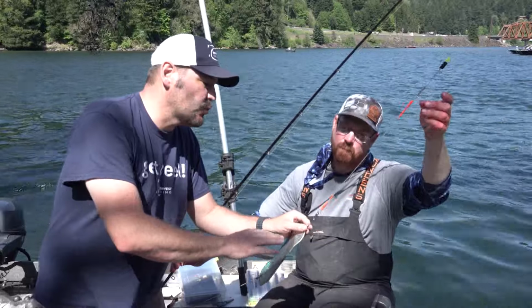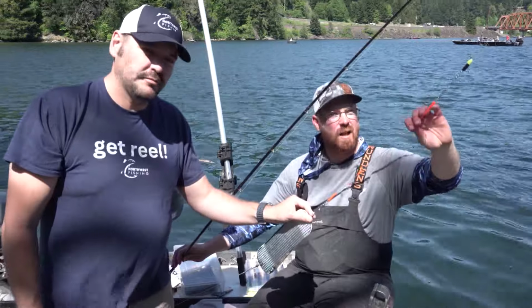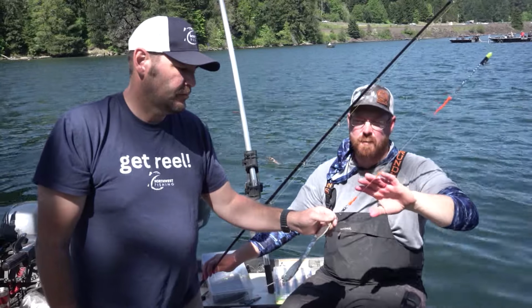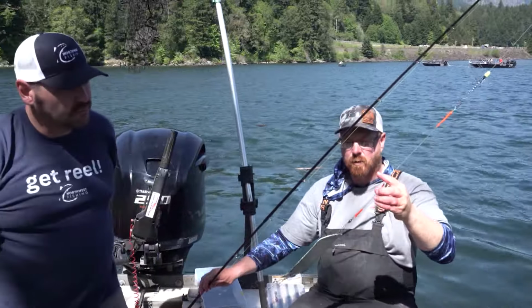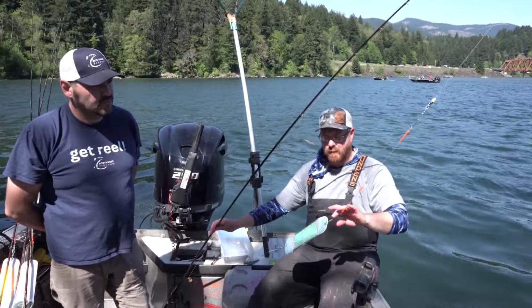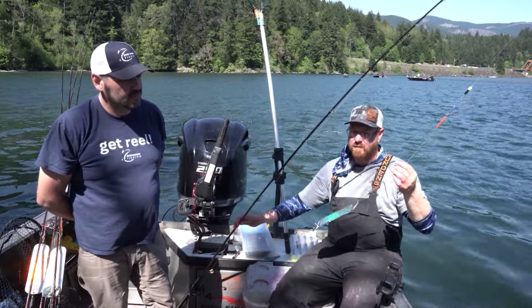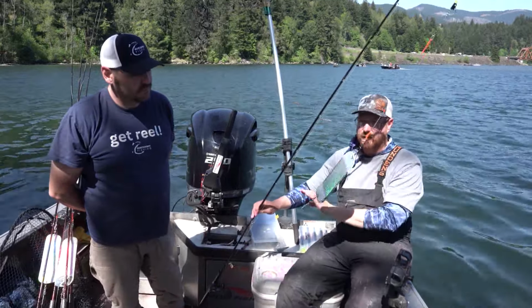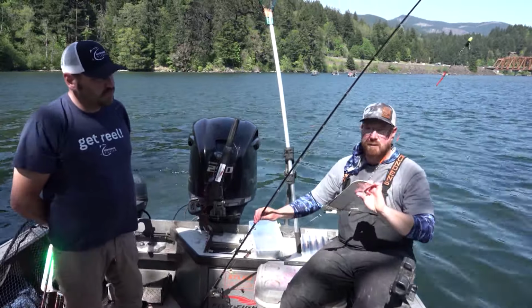And real quick, what do you mean by bumper? So this thicker piece of line between your main line and your flasher. It does two things. It helps eliminate line twists when everything is twisting around back there, because it's a little more rigid. And if you get snagged on the bottom, this flasher and your lead are your two most expensive parts. You have a good chance of getting that stuff back with a heavier bumper and a lighter leader. We'd all rather lose our leader than lose this big expensive gear.